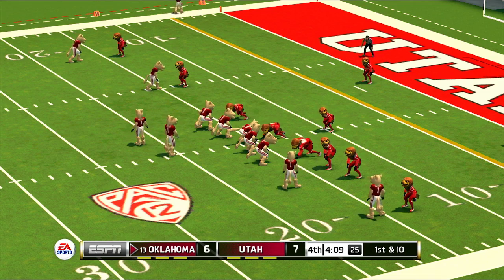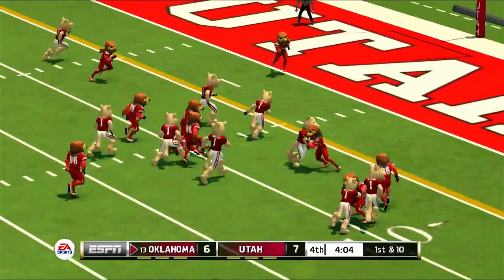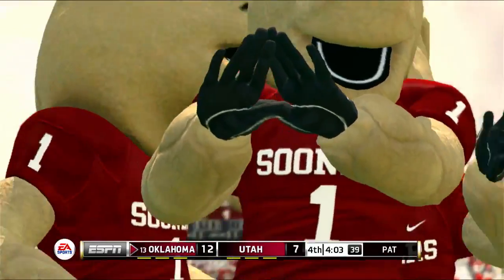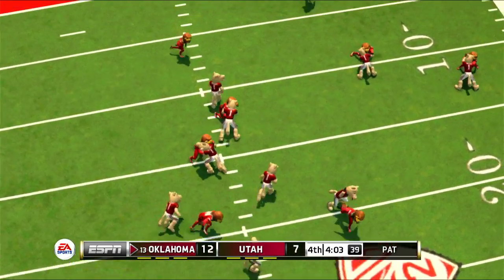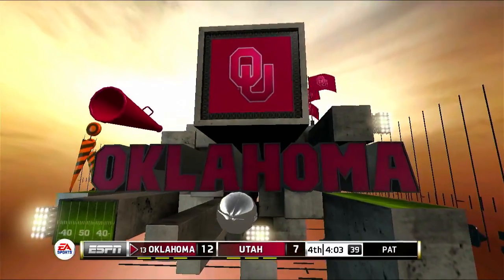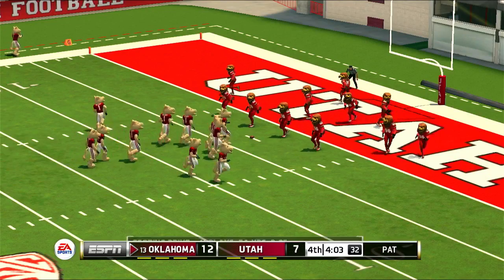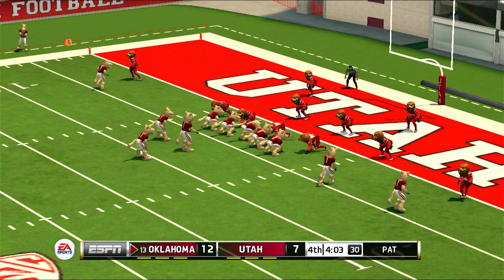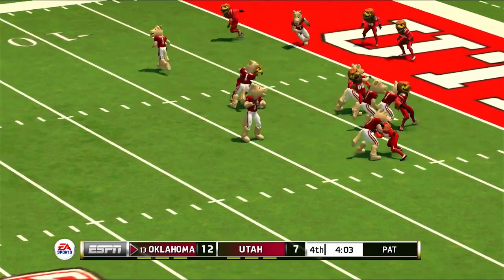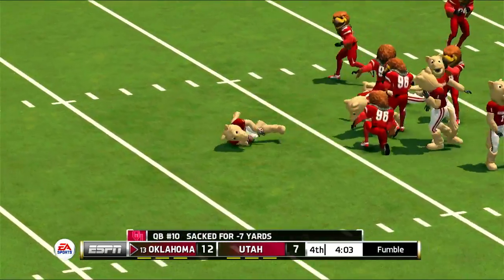The 10. Touchdown, and that's going to give him the lead. Boy, did he look determined running the football. Nobody was going to keep him out of the end zone. And they're looking to get 2 points here. Red 2, green 15. He's under pressure.